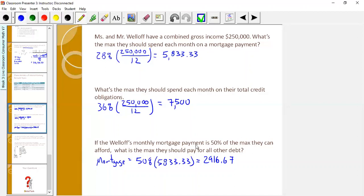If the Well Offs' monthly mortgage payment is 50% of the max that they can afford, what is the max they should pay for all other debt? The max they should pay for all other debt. Well, we learned that all of their debt combined should be $7,500. We know that their mortgage is $2,916 of it. So in order to find out what amount they should be paying for all other debt, the credit cards, the auto loans, we take $7,500 and subtract the $2,916. Take the total that they should be spending on credit, subtract out one chunk of it, the mortgage, and that leaves us the max they can pay for all other debts.